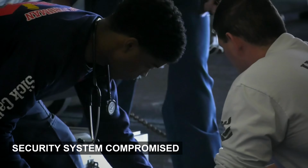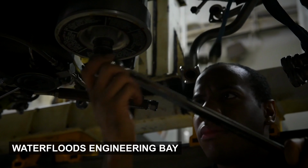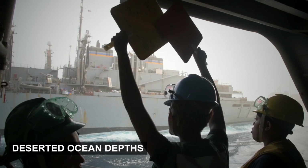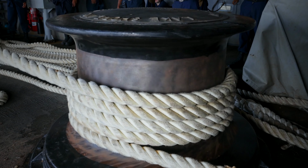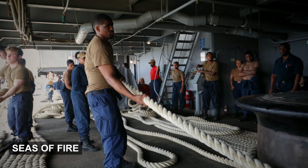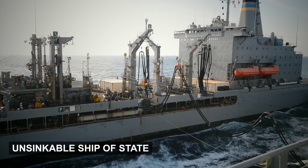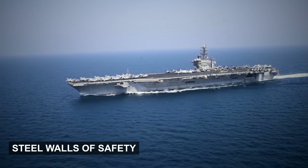But let us assume the worst case. The torpedo finds its mark, the SPS is breached, water is roaring into the engineering spaces at tons per second. This is where the human element becomes the primary defense. On a commercial ship, the crew abandons ship. On a U.S. Navy carrier, the crew fights the ship. From the first day of boot camp at Great Lakes, every sailor is trained as a firefighter and a damage controlman. This culture of damage control is what truly makes the ship unsinkable.